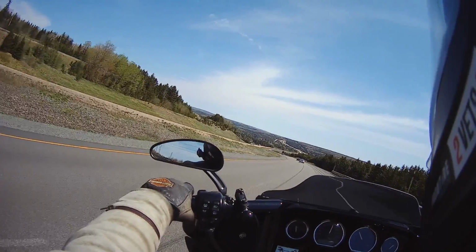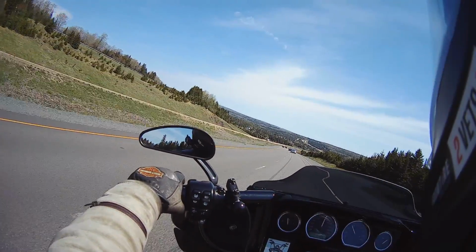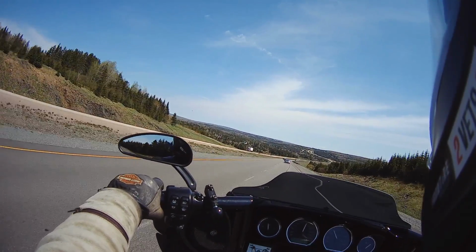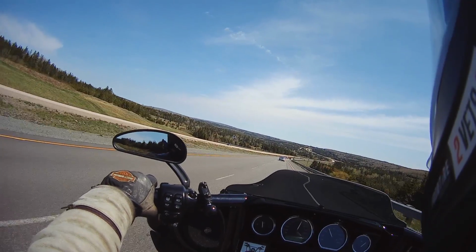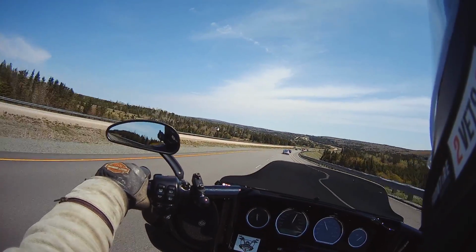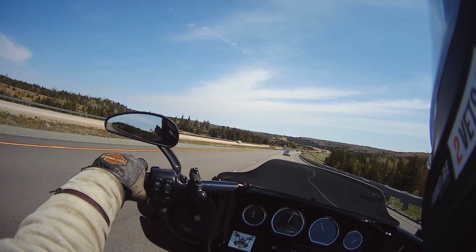This has always been one of my favorites. Riding down through here. Turned northeast, I guess you'd call it, in Truro, on my way up to the causeway.